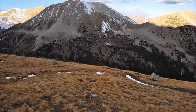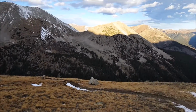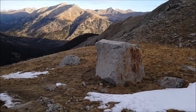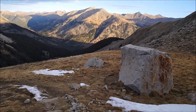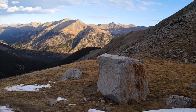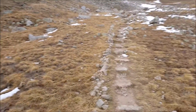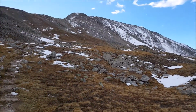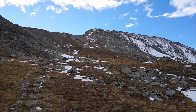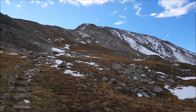So now that I got up to about 12,300 feet or so, there is a landmark here if you're following the standard route. This is that 6 foot by 6 foot boulder that they use to mark the trail. Again, we're right at about 12,300 feet. So you turn around here, we're gonna be heading over that way, and then up the northwest ridge, which is gonna get pretty steep. And they were saying once we get to that point, that's when the trail becomes really difficult.